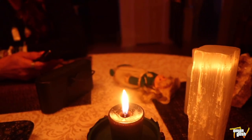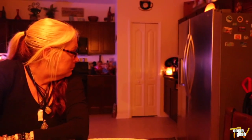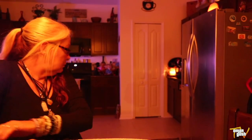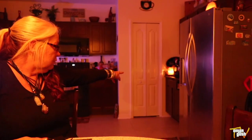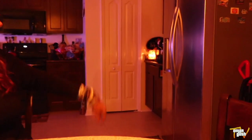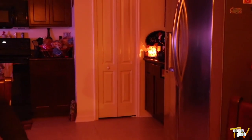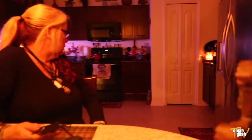I'm not trying to reach out to anything evil. I'm just curious about this doll, and if there is anything attached to her, we would love to hear from her. We would like to know who you are that's attached. What the hell is that? What? The door's open. Was it open before? I don't know. I'll have to look at my footage. There's a lot of weird stuff happening right here in this kitchen.